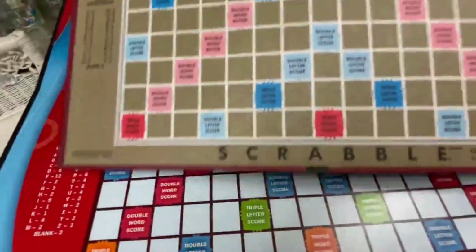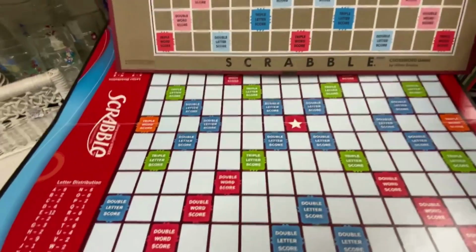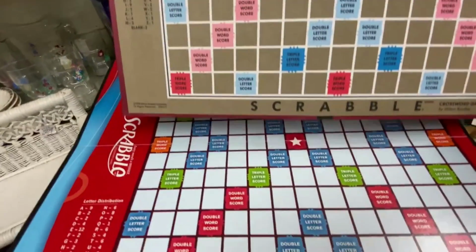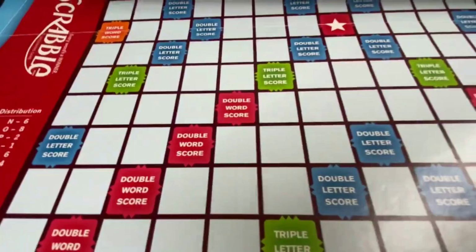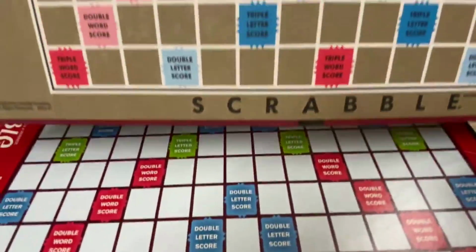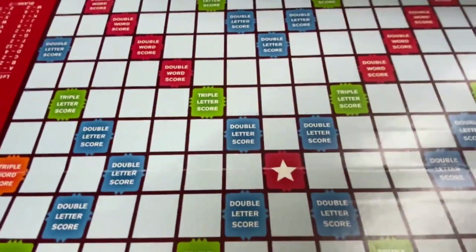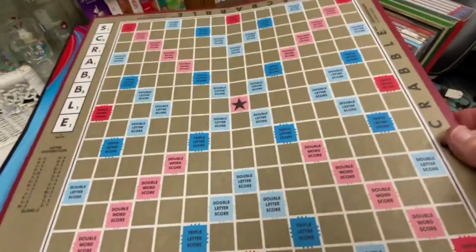So 1948 to 2007. Triple word scores stayed in the same spot. Double letter score. All of the scoring appears to be the same. So they changed the color, like more of a fuchsia pink as opposed to the soft pink. Orange for the triple word score instead of red. But everything else appears to be the same, with a star in the middle, a star in the middle. The progress of Scrabble.